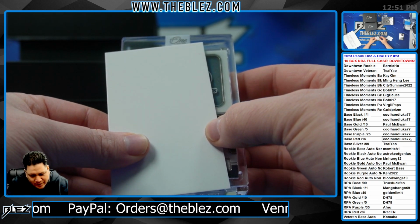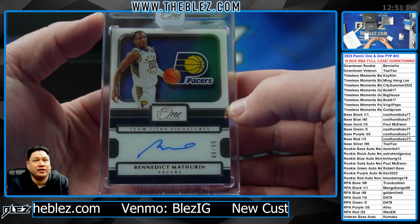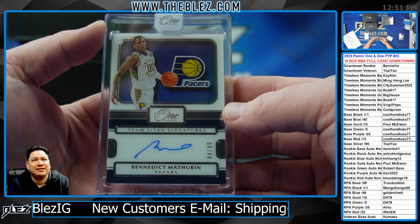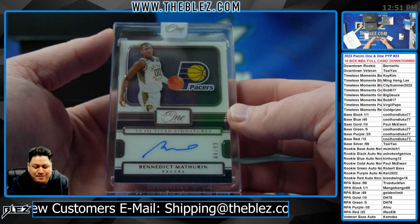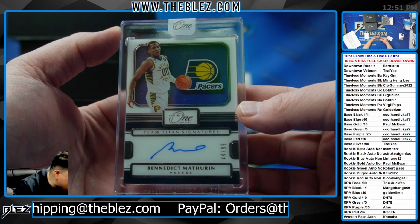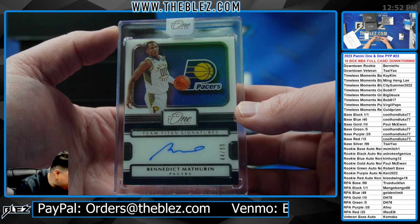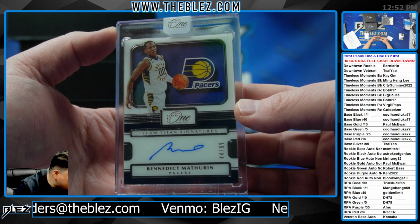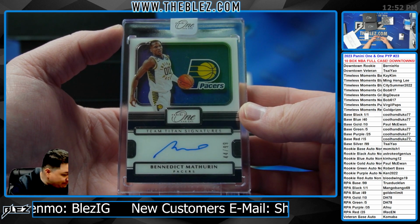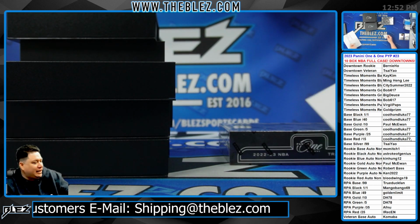Rookie? That's a nice hit to start us off with. Team Titan Signatures Shadow Box, kind of a Shadow Box figure. That's Benedict Mathurin to 99. That goes to the rookie base autograph non-RPA spot, I believe. Yes, goes to MC Mitch number one. Rookie base non-RPA to 99. Good start with the Benedict.